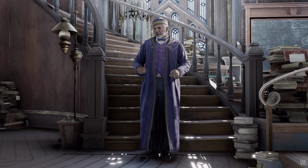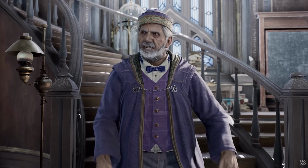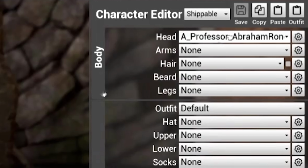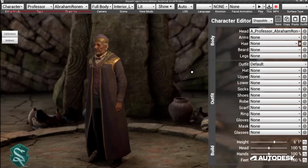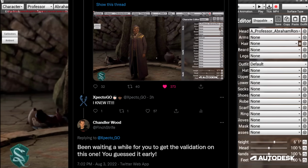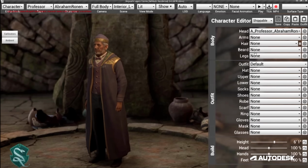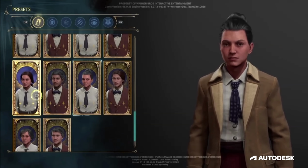Speaking of NPCs, we have a look at the Charms Professor, who has their name revealed. Professor Abraham Ronan, who is a Slytherin, which I called way back during the State of Play. And Chandler remembered, by the way. Thanks, Chandler, for the shout out. But this is a huge and pretty cool reveal. He could be the head of Slytherin, but nonetheless, wow, Abraham Ronan, our Charms Professor. Get used to the name.